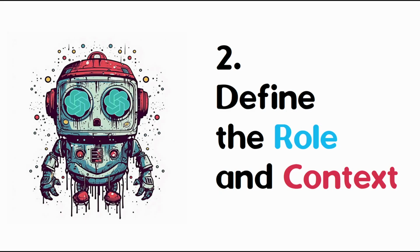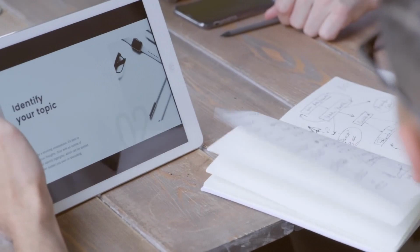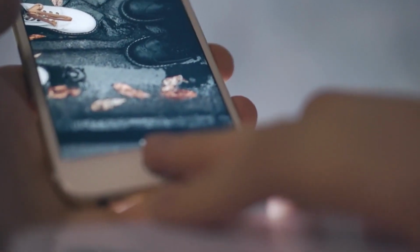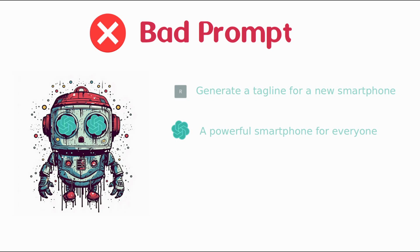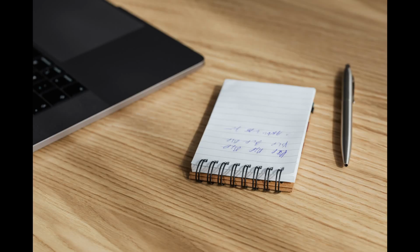The second hack is to define the role and context for ChatGPT. ChatGPT responds better when you define a role for it and give it a context. Suppose we want to use ChatGPT to generate a creative tagline for a new smartphone. Not defining a role with this general purpose prompt, "generate a tagline for a new smartphone," gives you a tagline such as "a powerful smartphone for everyone." This response is too generic and fails to capture the intended essence of a desirable tagline.